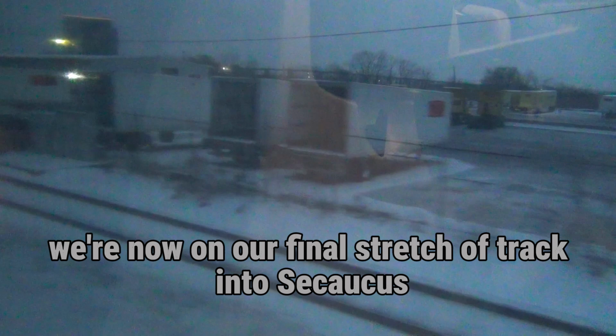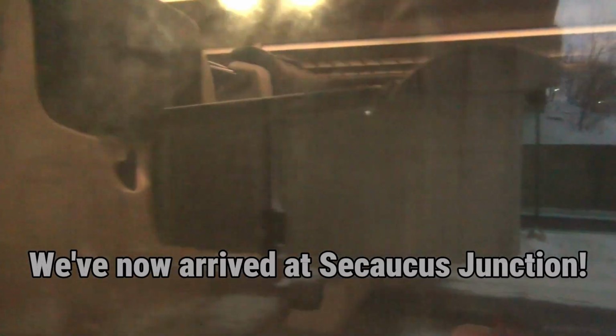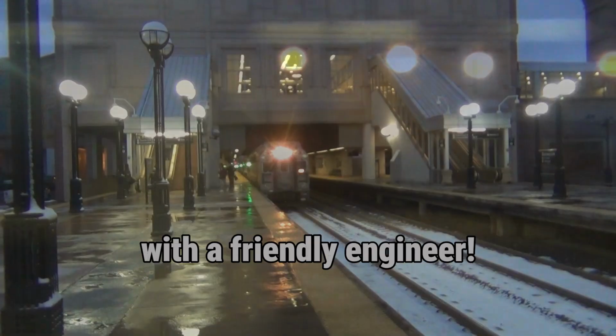We're now on our final stretch of track into Secaucus, but we're going rather slow, so let's speed up the process a little bit. We've now arrived at Secaucus Junction. Since I had a bit of time on my hands, I headed over to the front of the platform yet again to get a shot of the train leading towards Hoboken with a friendly engineer.